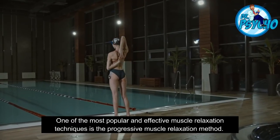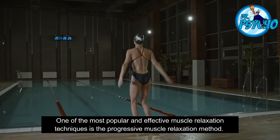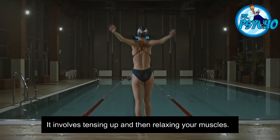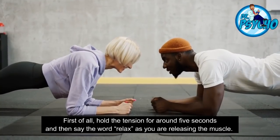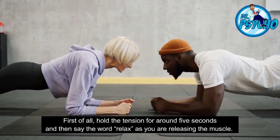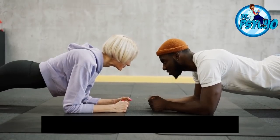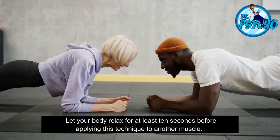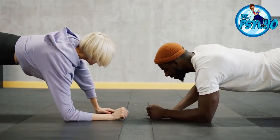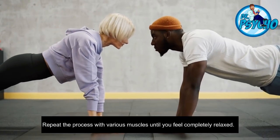One of the most popular and effective muscle relaxation techniques is the progressive muscle relaxation method. It involves tensing up and then relaxing your muscles. First of all, hold the tension for around 5 seconds, and then say the word relax, as you are releasing the muscle. Let your body relax for at least 10 seconds before applying this technique to another muscle. Repeat this process with various muscles until you feel completely relaxed.